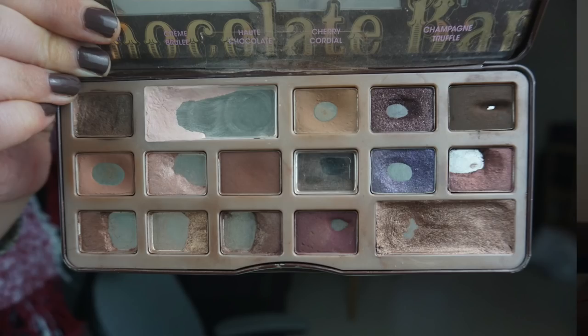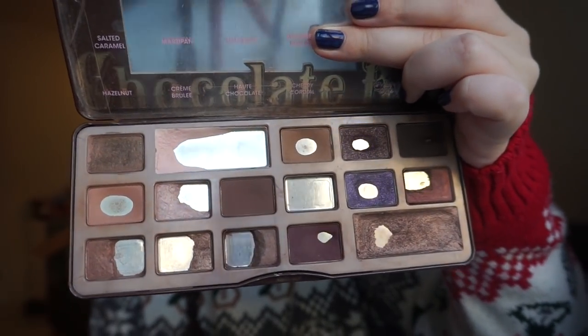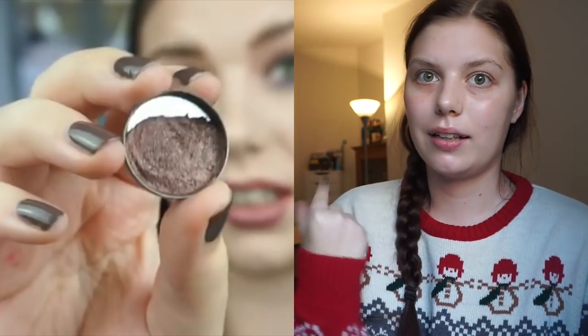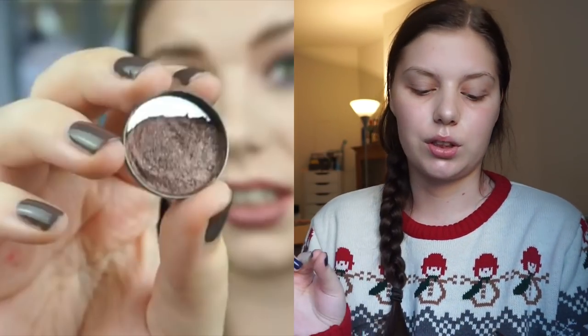So yeah, I'm going to insert the picture now of where I was last time, and this is where I am as of the finale. So as you can see, not a lot of progress, but I have massive pan of most of them. My framing shadow is in a palette on my makeup desk. I'm not going to get that one, but I can insert a picture if I have one.